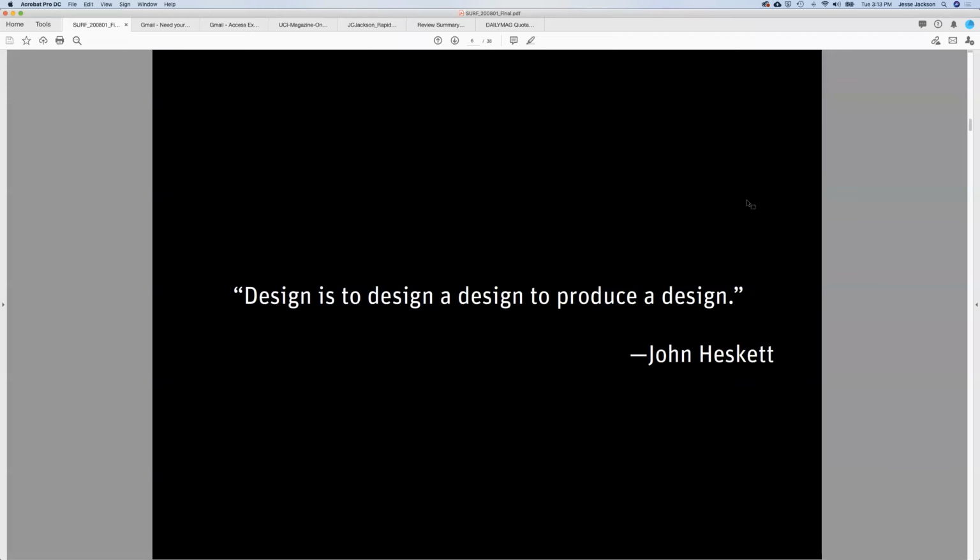This is the design historian John Heskett, who talks about the problem of the word design in the following way. Design is to design a design to produce a design. And what does he mean by that? I'm going to quote from him. Discussion of design is complicated by an initial problem presented by the word itself. Design has so many levels of meaning that it is a source of confusion.